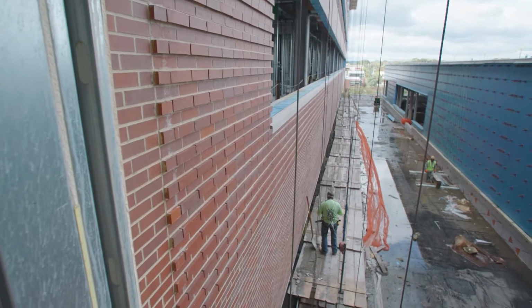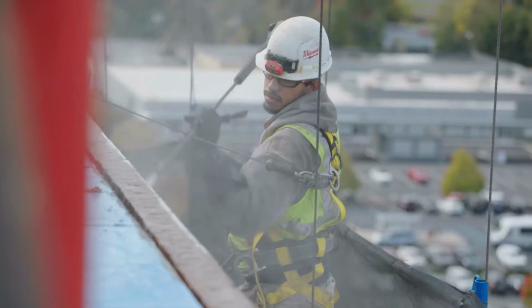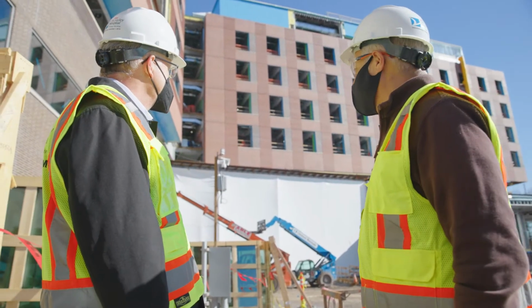So this was done brick by brick. They weren't brought in panels. No, brick by brick. The result is fabulous. Yeah, it really is beautiful.